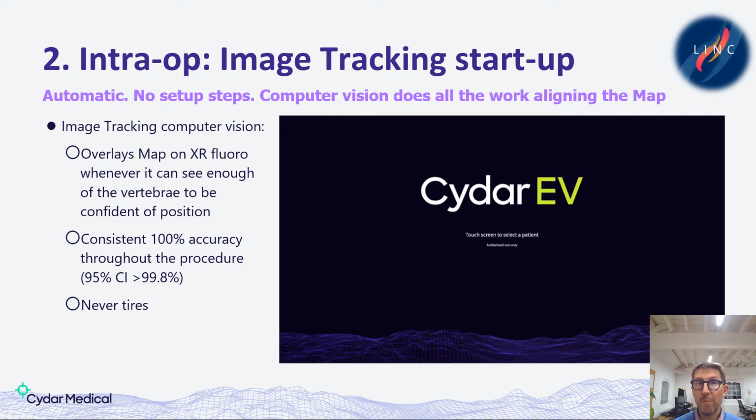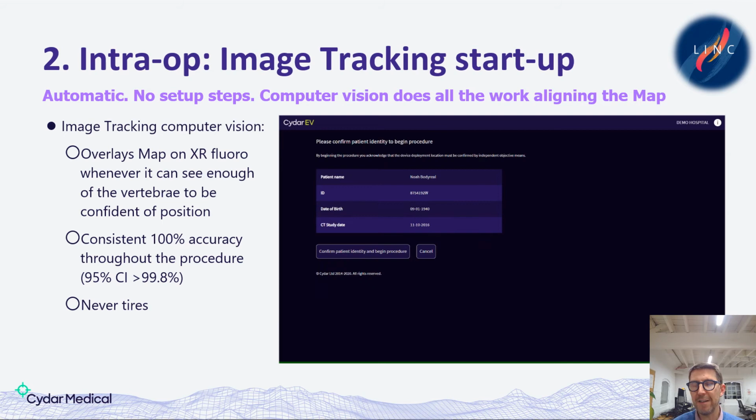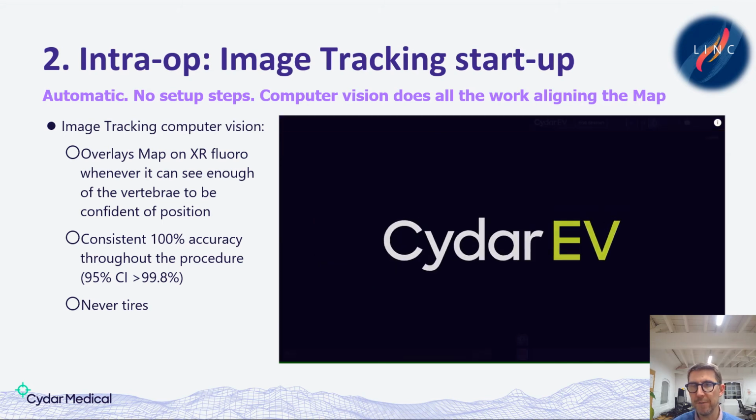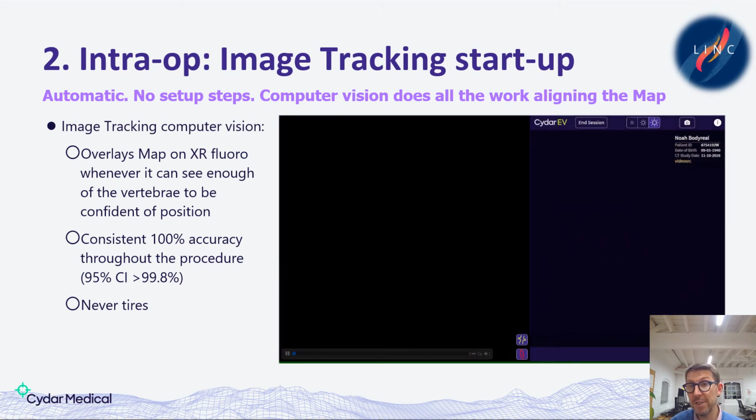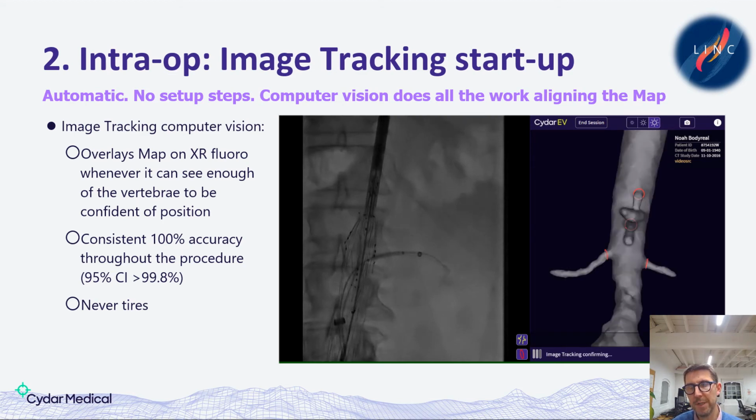Then when you come to operate, it couldn't be simpler. In the operating room, there's just a PC. As I said, there's no real hardware involved. It presents a list of the patients who have maps. You pick the patient you're operating on, you confirm their identity. You then don't actually need to do anything. The image tracking computer vision just watches the fluoroscopy. When an image appears, it gets to work and overlays a map.